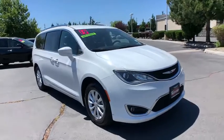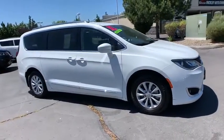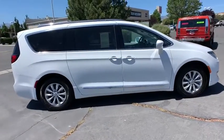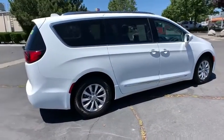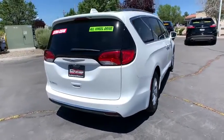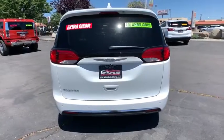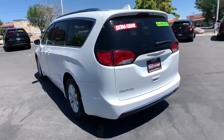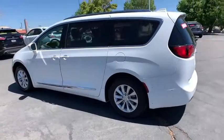Stop by and take a look at the 2019 Chrysler Pacifica. The Pacifica crossover features the driving attributes of a sedan and the utility and space of a minivan or SUV. The Pacifica has top-notch safety scores, an upscale interior, and a spacious cabin that leaves room for your family to grow. This vehicle has less than 50,000 miles.